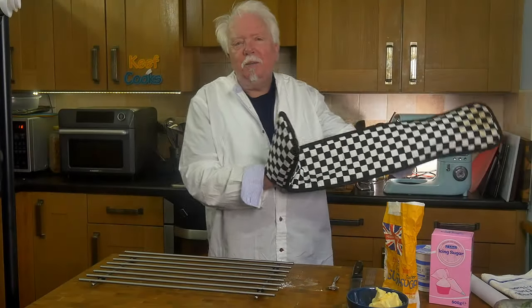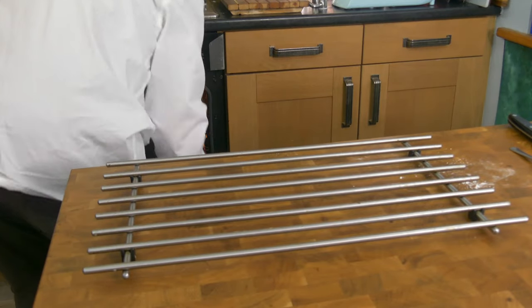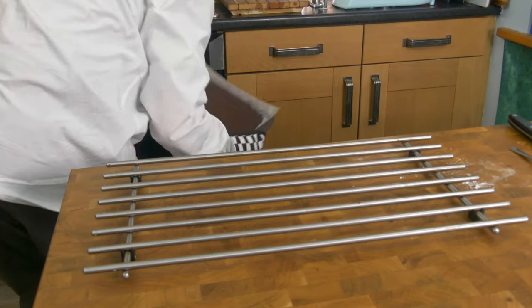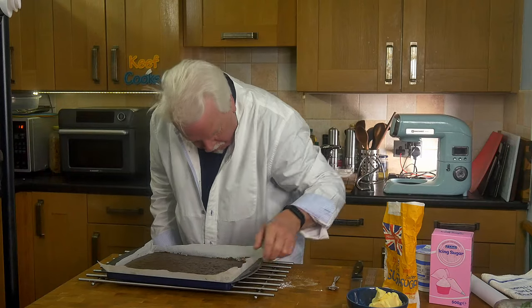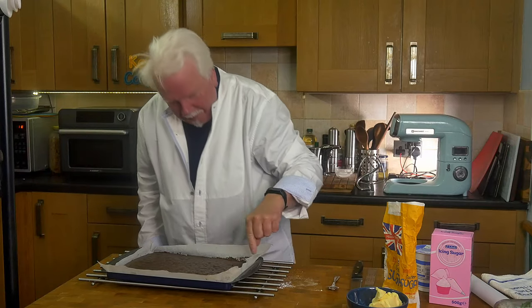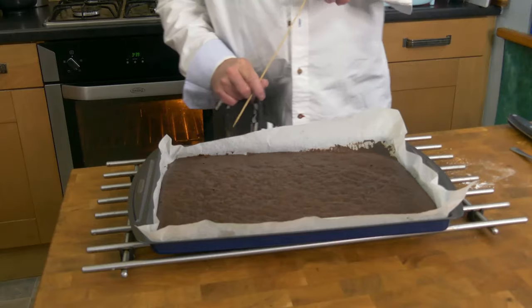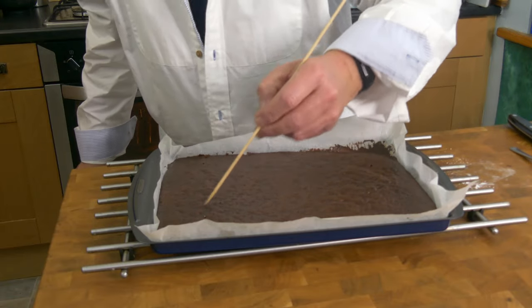Okay, 10 minutes is up. Let's see how it's doing. Shrunk away from that corner. Shame. Let's get a pokey thing. Oh yeah. Quite firm. I think that'll do.